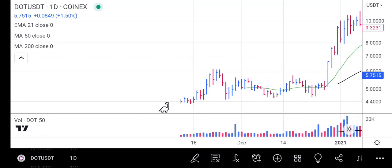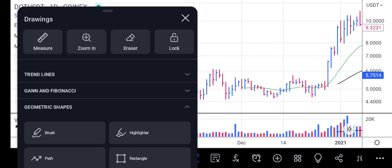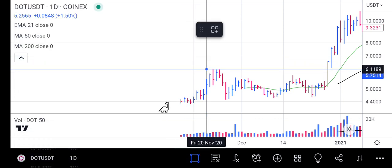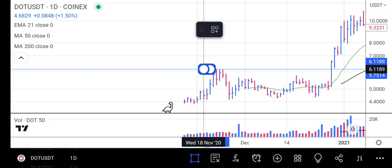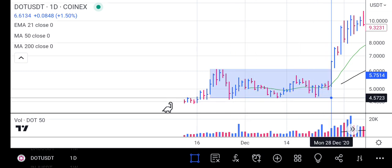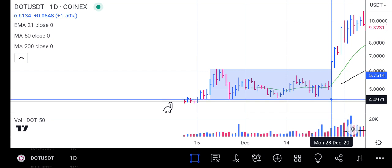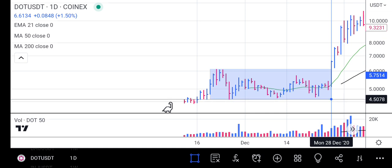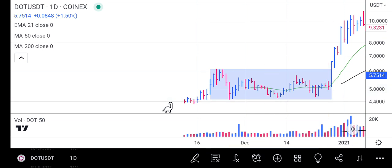When Polkadot was introduced, it formed a sideways trading range. It formed a band which marked the top of the band around this particular price, that's around 6.1189, then the bottom of it, which is around 4.5078. Then it broke out with a huge bar. When Polkadot broke out from this particular huge bar, it had a very nice run.